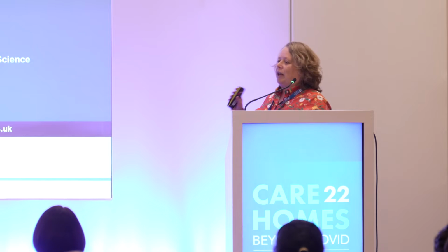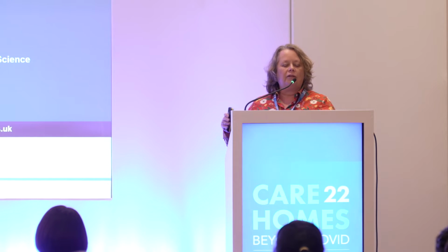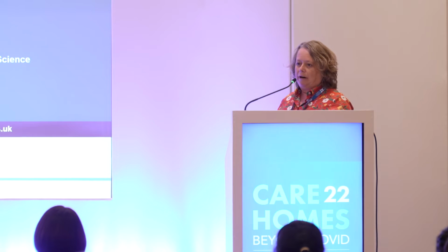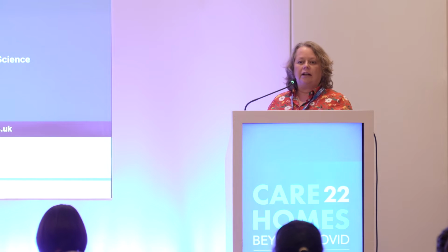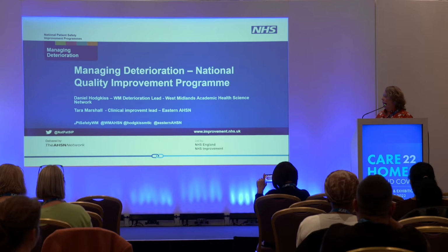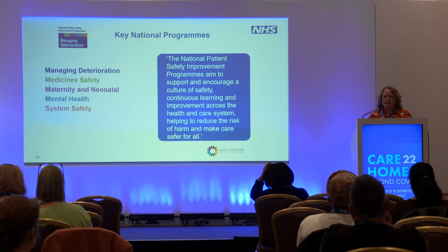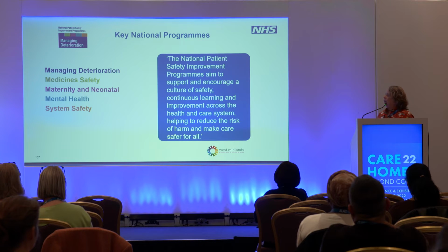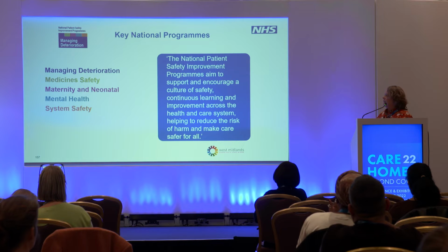However, the Patient Safety Collaboratives are part of NHS Improvement, and there's 15 of us across the UK, all working on the same programme. So these initial sets of slides are slides that we use nationally that we all have to work towards. And like all quality improvement programmes, they're very wordy. But there's several of them. Managing Deterioration is the one that I run for our Eastern region, and the one that Dan also runs for the West Midlands, which is why we work very well as a team.